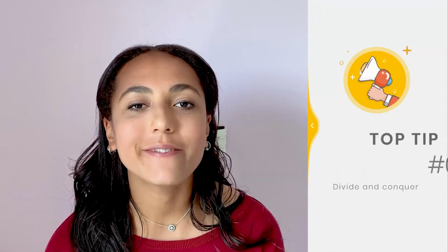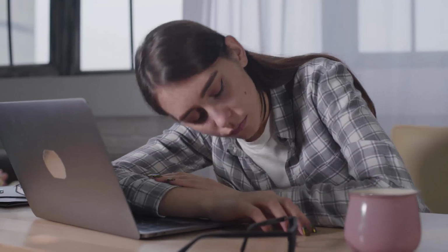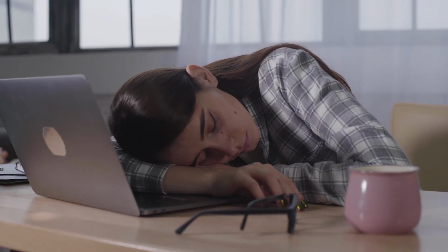Tip number 2 is divide and conquer. As someone who's tried it themselves, I can guarantee you that trying to do a whole UCAT practice test on your first day of preparation is not the way to start. It will leave you feeling stressed, demotivated, and probably quite tired after trying to concentrate for a whole 2 hours. We're going to talk a bit more about how you should manage your time preparing for the UCAT later in the video as well. But the thing about the sections of the UCAT is that each one's testing a different thing. And once you understand the kind of logic behind that section, you can then tackle any question within it.